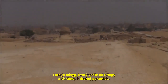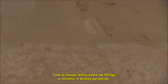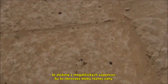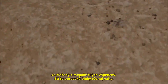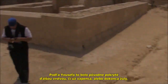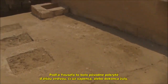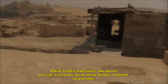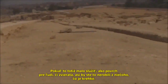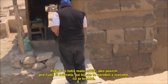This is the causeway leading from the Sphinx Temple, Valley Temple, up to the second pyramid here. And this causeway is megalithic limestone. Massive blocks of, in general, tonnage. And as Yusuf has told me, it probably originally had an outer layer of either limestone or maybe even granite, because you wouldn't tend to want to make a surface like this that is going to be used for people or animals or whatever to move on out of limestone. Limestone's quite soft. Granite's super hard.